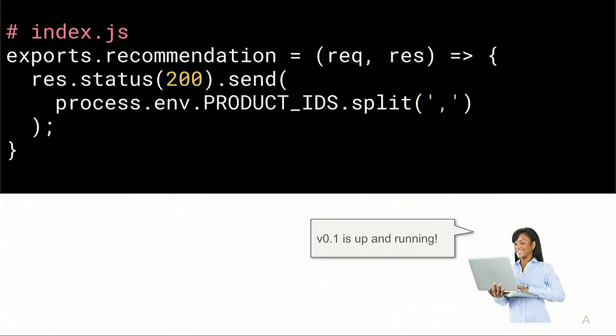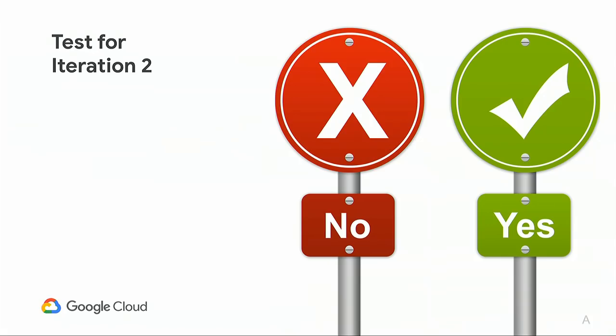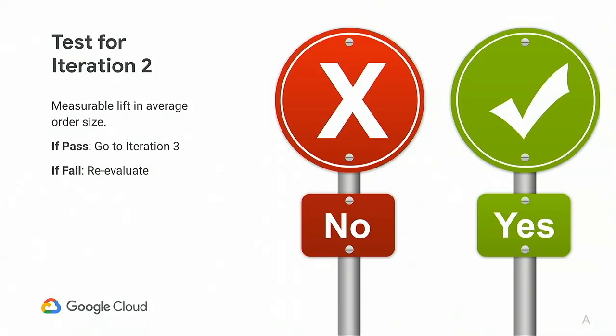So we're back to the code shown earlier. This is the first iteration of a recommendation service, and it is deployed and working successfully. So with that as a success, it's time to move on to the next iteration. Can they actually drive some business value by iterating this service forward and making smarter and more intelligent recommendations? If that works, make it even better.